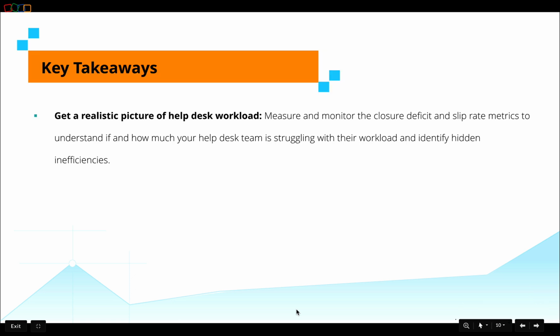Let me quickly summarize everything we discussed over the course of our session today. Attaining a realistic picture of help desk workload. Help desk can quickly become overloaded with work due to factors like technician skill gaps, employee fatigue, and financial constraints, resulting in just a handful of help desk technicians handling the entirety of the workload. Because of the unpredictable nature of a help desk, it can be difficult to determine if your help desk is really struggling to handle incoming workload. By monitoring metrics like the closure to visit and slip rate, you can quickly understand if and how much your technicians are struggling with their daily workload.